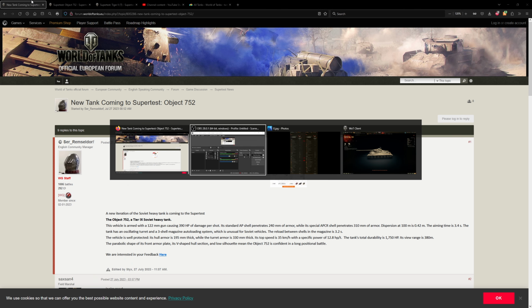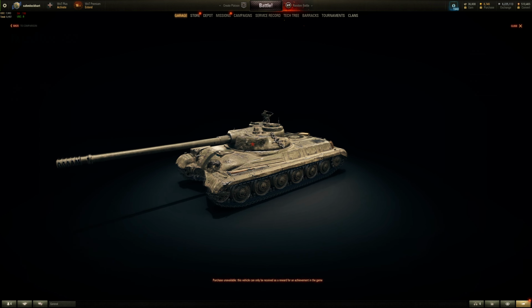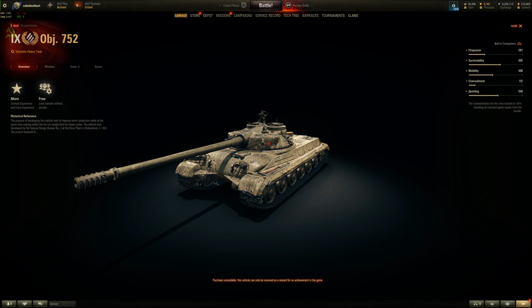But they changed the stats of the 752. It's an autoloader with 3 rounds of the 122. It doesn't have that much armor on the wit, but it should be nimble. They nerfed the speed and horsepower per ton ratio even more compared to the Supertest originally back in 2019. So let's take a look at the difference.